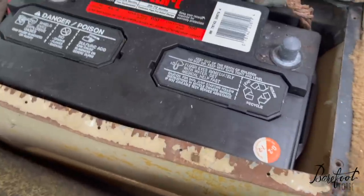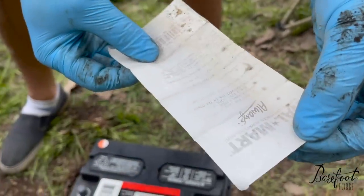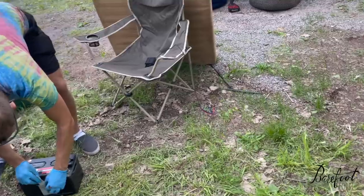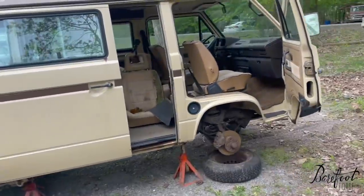We can't find a date on the battery. That'll tell us a lot. I would read that as maybe 7102. So 2002. The car's been sitting since 2002. So that gives us 20 years. Wow. Yeah, that's what I figured. The car has been sitting for 20 years.